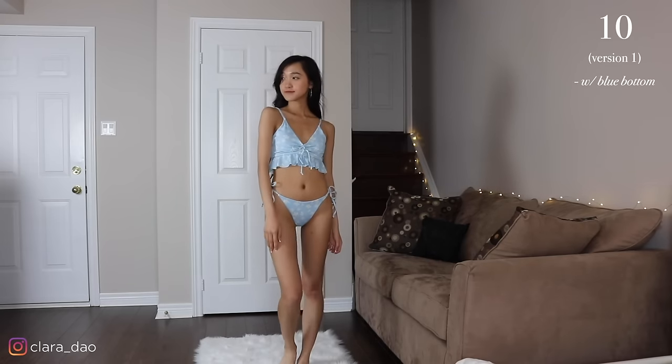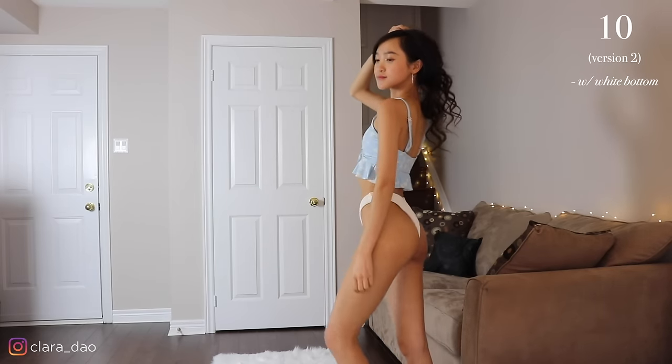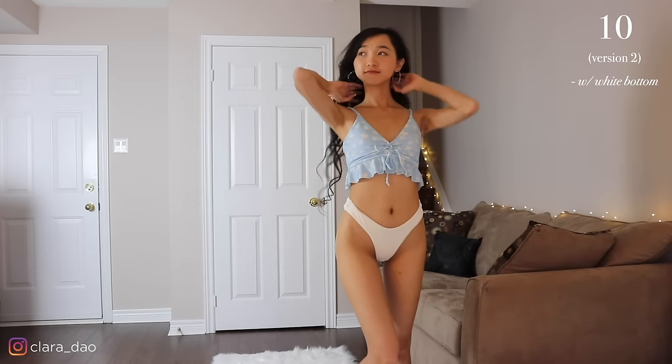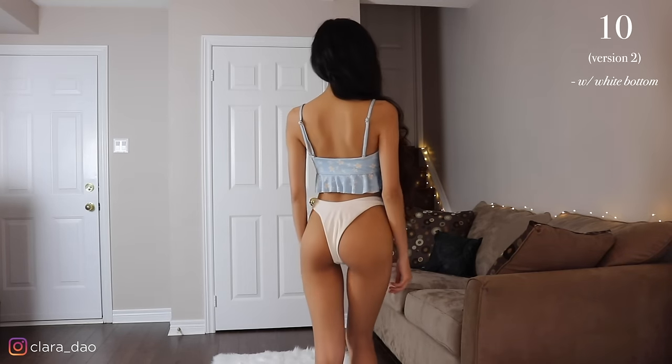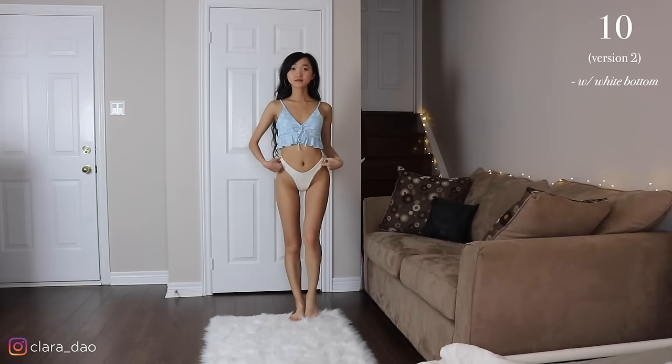This bikini is definitely for someone who's a little bit more reserved, as the top doesn't reveal much skin. To be honest, I can even wear this top as a regular top. And it also comes in 3 pieces. This time is with different bottoms, so you have the choice of blue bottom or white bottom. Personally, I like the white one because I think it makes the bikini look a bit more interesting.